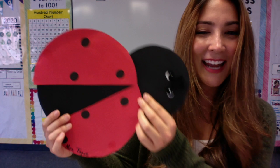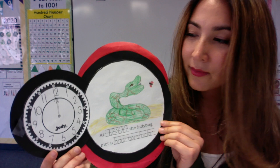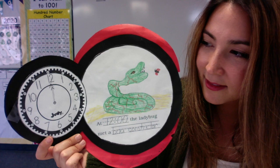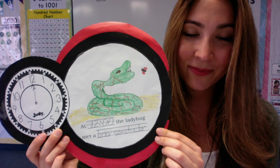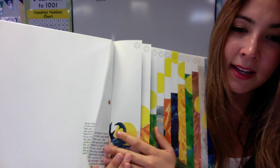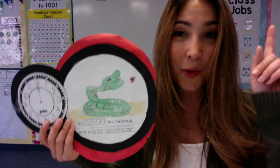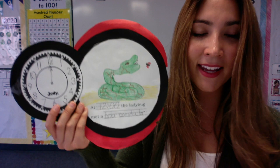All right, you're back, and I can show you what craft you're going to make. Today we're making a ladybug, and inside the ladybug, you are going to draw the shorthand and longhand, the minute and hour hand, on the clock, and we're also going to retell the story. So, in this story, the ladybug came across many different kinds of insects and animals. The bee, the beetle, the praying mantis, the sparrow, the lobster, and so on, right? There was a lot of animals it met. Well, you're going to pick one animal it met. I'm going to tell you the time it met it. What you're going to do is you're going to write the time here.